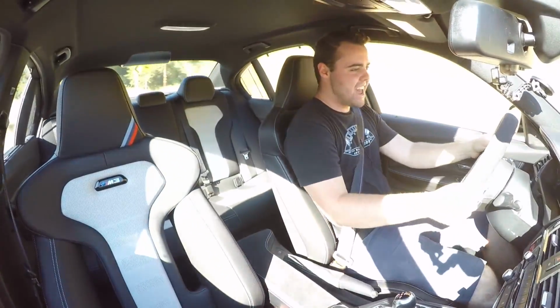Let's take it out on the road, shall we? Driving the F80 now, and it is way faster than the E92. The power delivery is so different between the two cars. We've got gobs of torque down in the 3,500 to 4,000 RPM range that we just do not have in that E92, which means powering out of corner exits if you're in the wrong gear or passing doesn't require you to drop down a ton of gears.